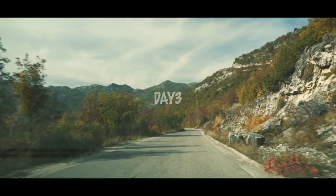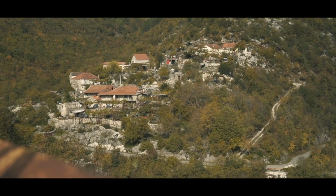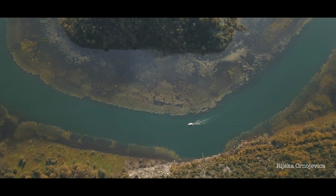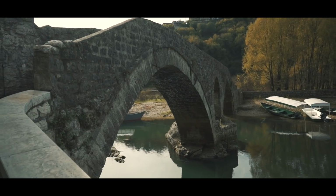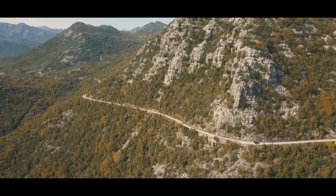Day 3 started with an hour drive to a famous viewing point over the river Crnojević. The road is beautiful and you should stop as many times as you can. Remember that this is just a guide. When you're in Montenegro, make sure to find your own paths and make your own experiences. It is definitely worth exploring.